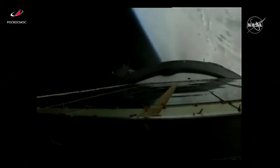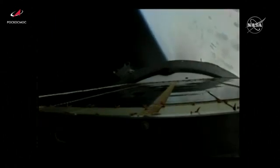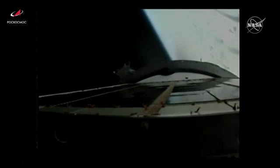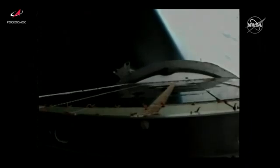Six minutes and 30 seconds into flight, third stage engine is still burning nominally as Progress heads toward its preliminary orbit on its journey to the International Space Station, delivering about 3 tons of cargo. And now just about 2 minutes of powered flight remaining. The view you're getting now is from the upper stage of the Soyuz booster, coming up on 7 minutes and 30 seconds into flight.